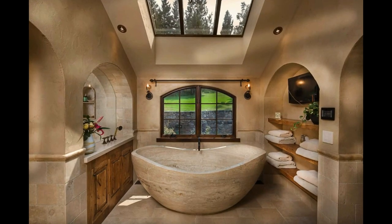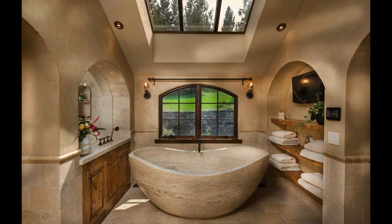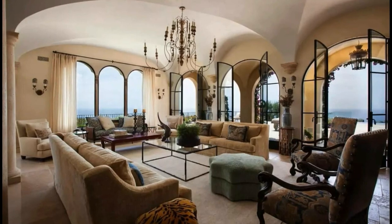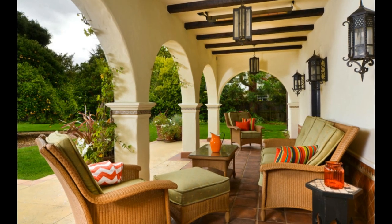Vintage pieces are like time-traveling treasures. They infuse your space with character and history. Consider incorporating aged shutters, antique wooden chests, or wall decor with a story to tell. These pieces become conversation starters and instill an authentic, timeless atmosphere in your home.